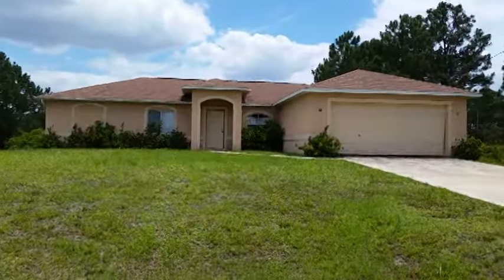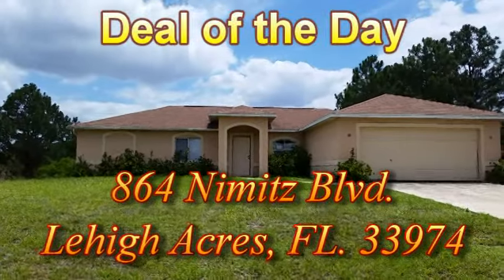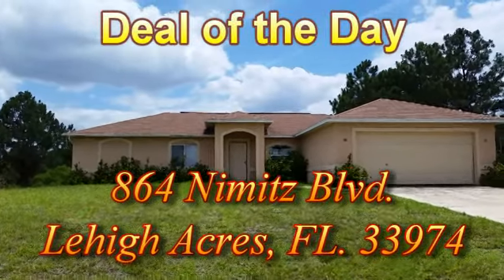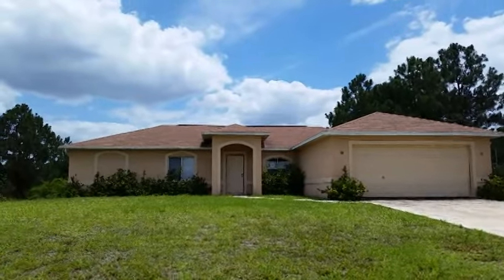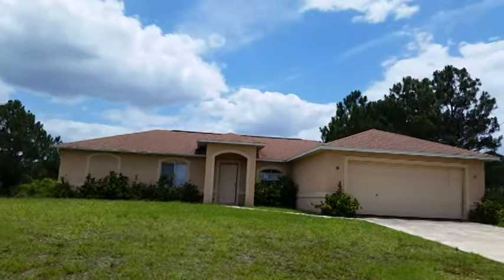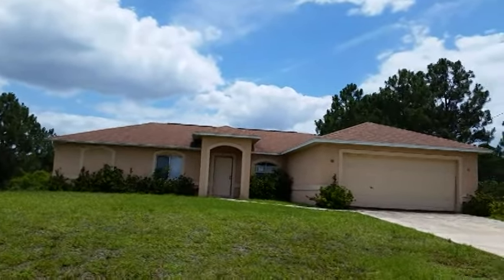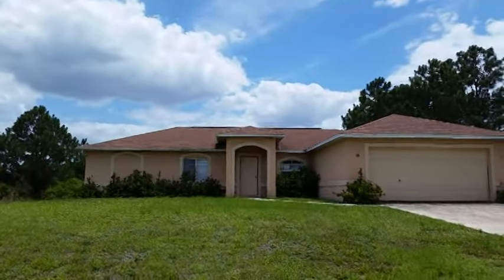We're staying from 864 Nimitz Boulevard, Lehigh Acres. Today's deal of the day. This video is to show you the current condition of the home that we just acquired. This was acquired through sheriff's sale. It's a foreclosure sale. The home is in need of rehab, but it's in very good shape in terms of structure. It's got good bones and is essentially what we call a relatively easy rehab.